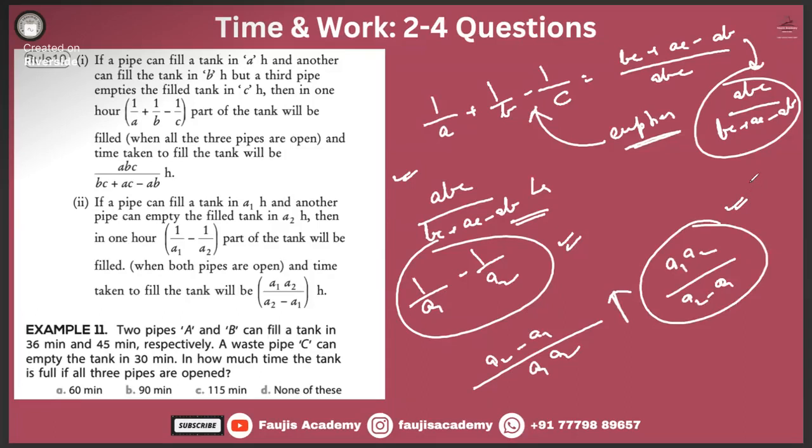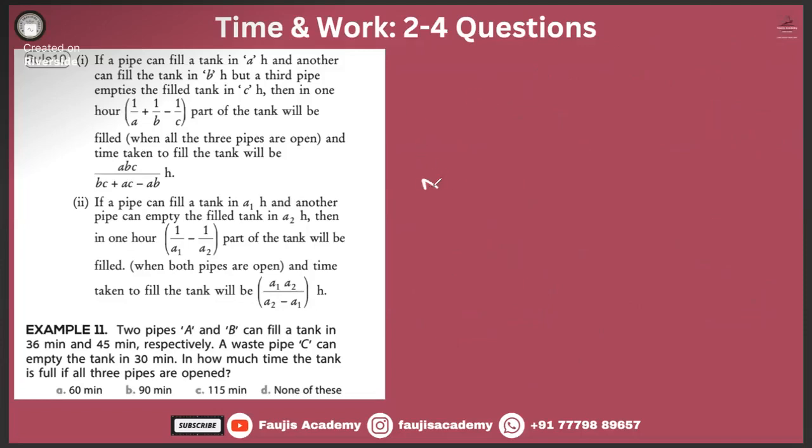So let's try to do this question over here. Two pipes A and B can fill the tank in 36 and 45 minutes respectively. A waste pipe C can empty the tank in 30 minutes. How much time will the tank take to fill if all the three pipes are open? So what happens if all the three pipes are open? A completes the work in 36 minutes. B completes the work in 45 minutes. And C completes its work in 30 minutes. Okay. The work done by A is positive because it fills. B also fills. C empties.